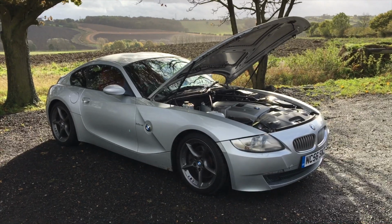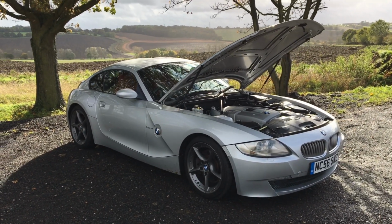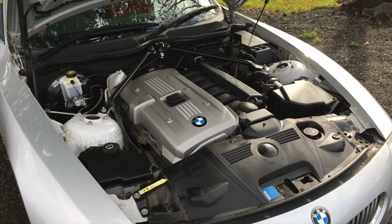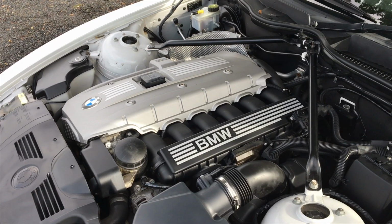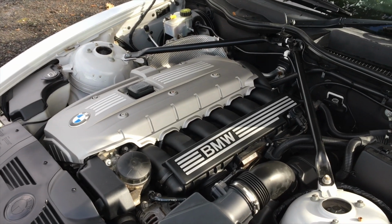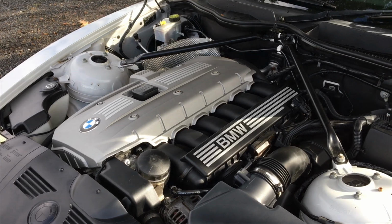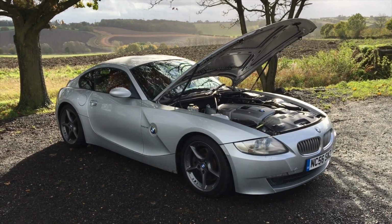Under the hood we have a 3-litre engine, which is the only engine size available on the standard Z4 coupes. It either came with a 6-speed manual or a 6-speed automatic gearbox. In this particular car it has the 6-speed automatic, which I think suits it quite well. The engine produces 225 brake horsepower. 0 to 60 can be achieved in around 5.9 seconds, with the top speed limited to 155 miles an hour.